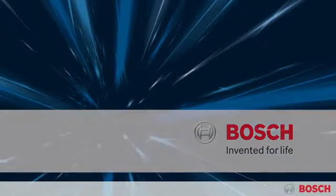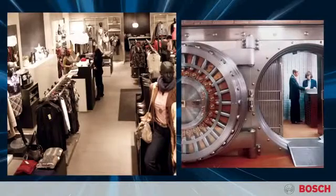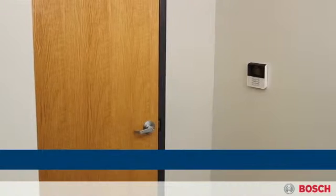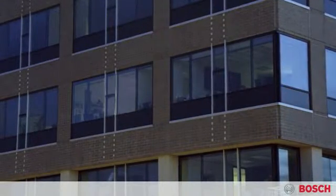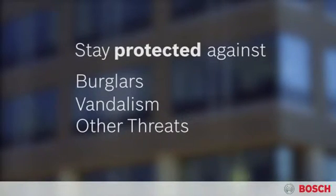Keep your employees safe and protect your property with the B-Series control panels from Bosch. These flexible systems fit a wide range of facility configurations, from retail stores and banks to schools and office buildings of any size. Each B-Series panel works around the clock, checking for open windows and doors, turning on and off lights, and performing other services to keep your facility protected while providing safeguards against burglars, vandalism, and other threats.